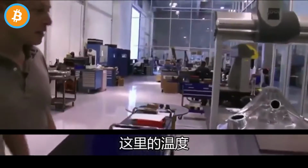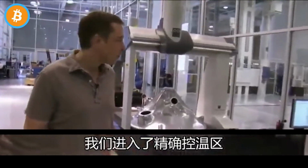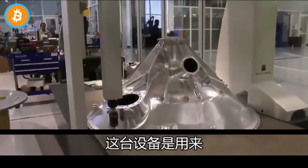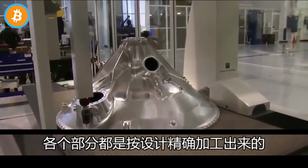So here we are, and the temperature just went down a whole lot because we're in our precision control area. And what that machine is going to do is it's going to inspect that part down to within thousandths of an inch to verify that everything was machined as it should have been.